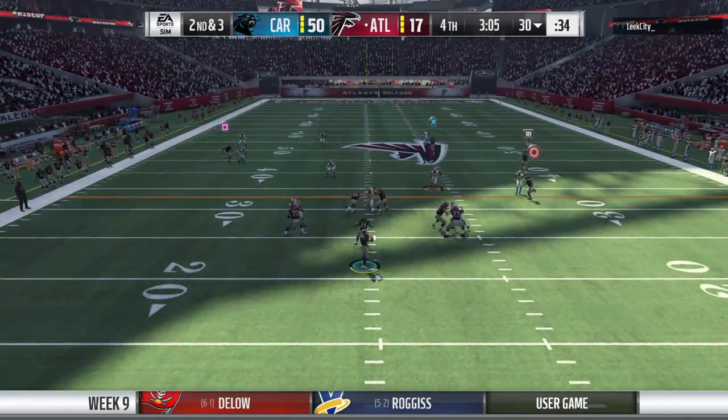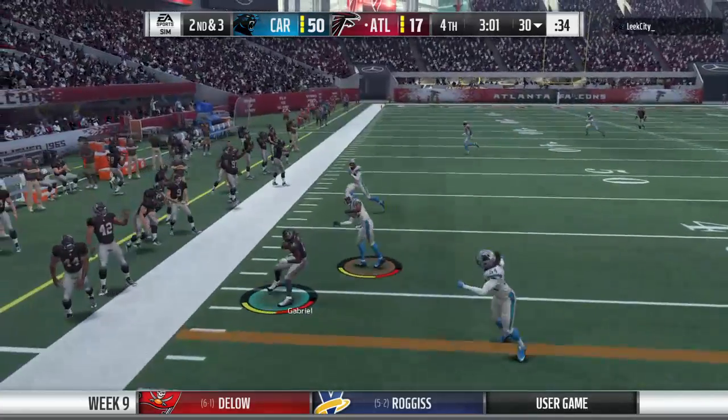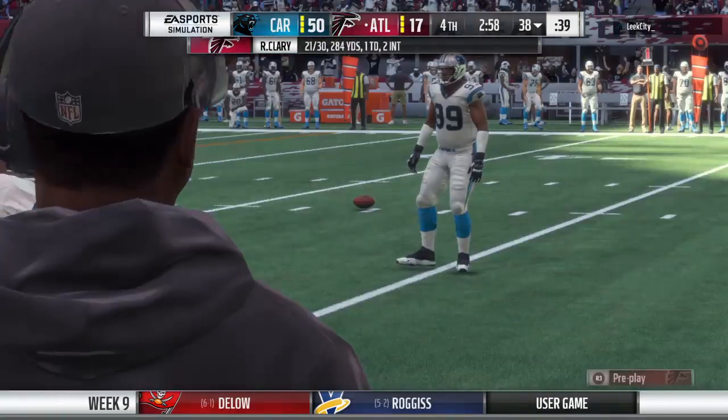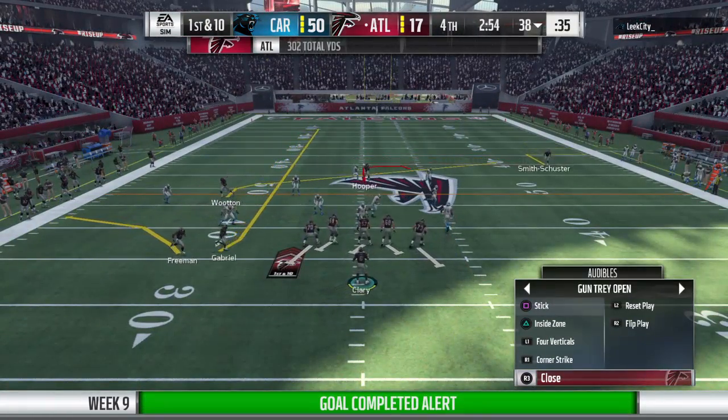Now a shotgun snap as they'll look to throw. And this is Gabriel on the catch. And he'll be brought down shy of the 40 at the 38-yard line. It's a 9-yard gain, and it keeps the drive moving.